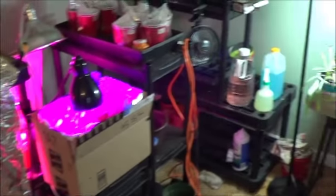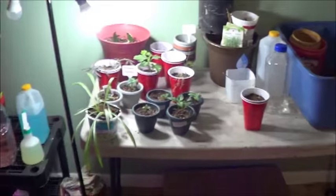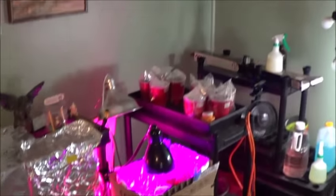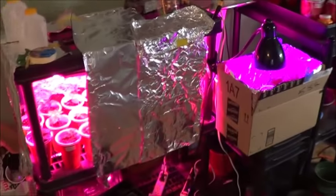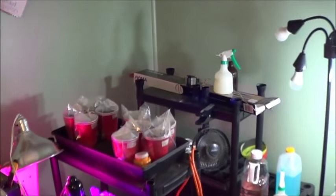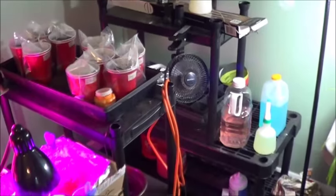Things have changed a little bit since last time we were in here. I'm a little happier with this lighting, not entirely so. I want to find a way to make better use of those shelves there. And as these plants grow up, I'm going to need to expand my light to cover that area. So I've got some long-term thinking and shopping to do.